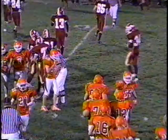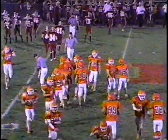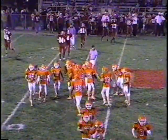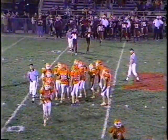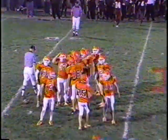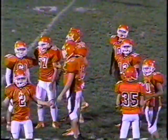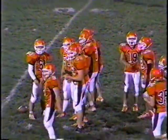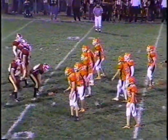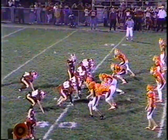And, defensively, Wellston is led by senior Lance Phillips, which is probably one of the best linebackers in this area. He is being recruited by some Division I schools, right around 6 foot, 240 pounds. And I had a chance to see him last week as he watched the Buckeyes and Vikings play, and I tell you, he's a big kid, and he's going to be coming to play to Boston Field next week.